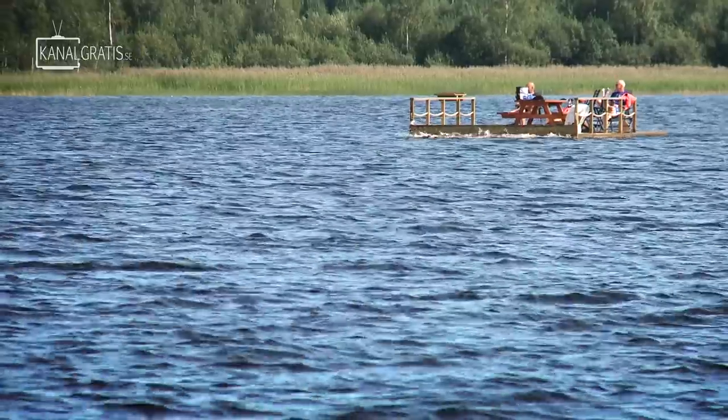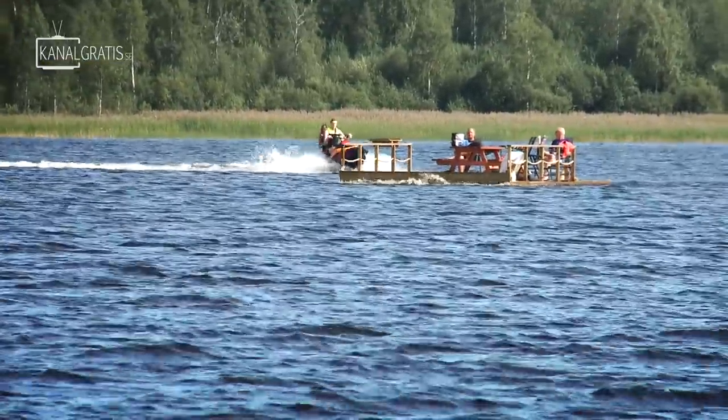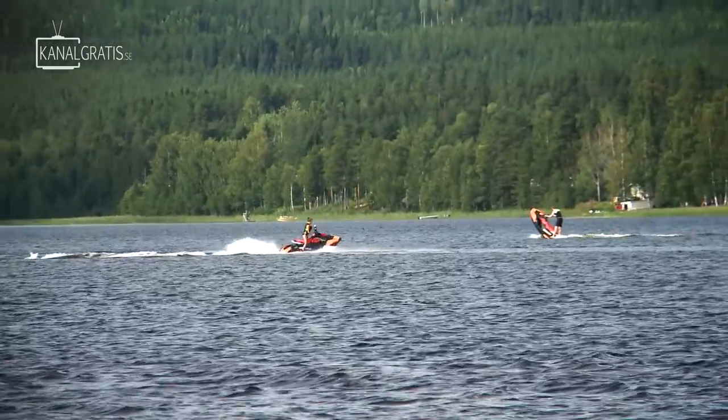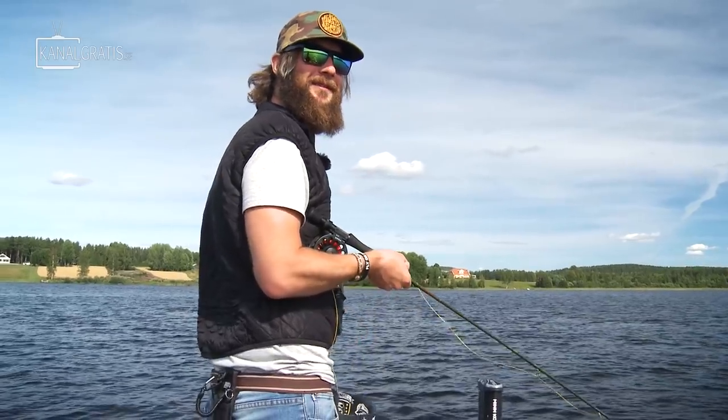Up in North Sweden, Daniel and Stefan are having some other problems. It's summertime in the north of Sweden. Well, as long as it's not CWC or Sporting or anyone, then it's fine. And as long as they don't run that jet ski all over the place where we're fishing. That's how it is. It's not our lake.